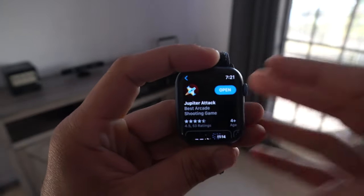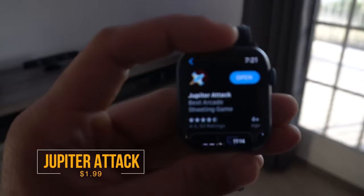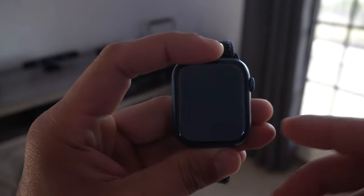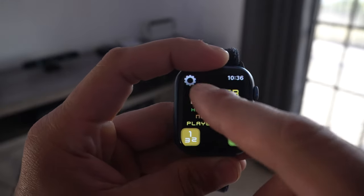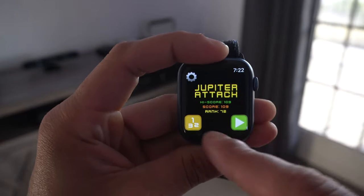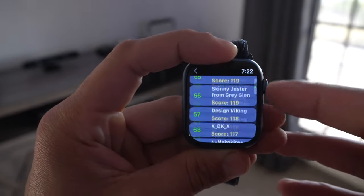Now, if you're looking for a true classic arcade theme style game, not like Worms or anything that we already featured, give Jupiter Attack a try. It's listed on the App Store for $1.99, so practically $2. And it basically follows the theme like Space Invaders in a sense. You're a spaceship, you're shooting missiles, and you're trying to avoid objects as well as their ballistic missiles heading towards you, or lasers, I don't know what these are.